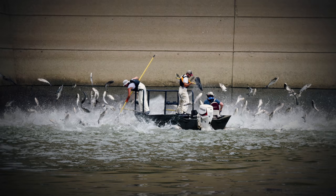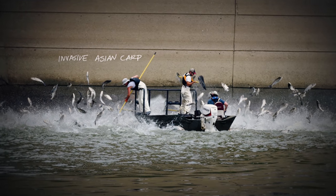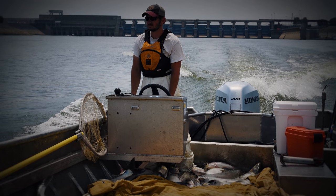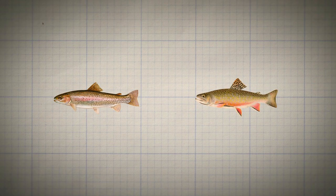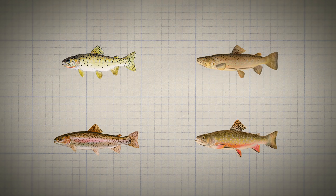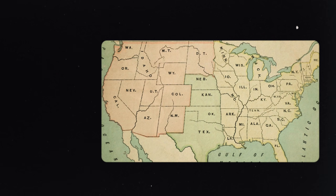The greatest threat right now is introduction of invasives because it's so irreversible, whereas pollution or habitat degradation or even overfishing, those are correctable and they're reversible, even though if you destroy the habitat, it could take a long time to recover. But introducing a non-native fish is something that we don't have the tools to deal with. In most cases, non-native trout and char are problematic because they interbreed with native fish, diluting genetic diversity and often causing them to disappear completely.